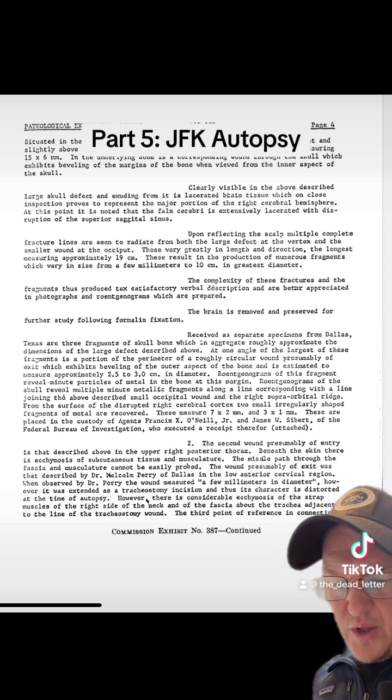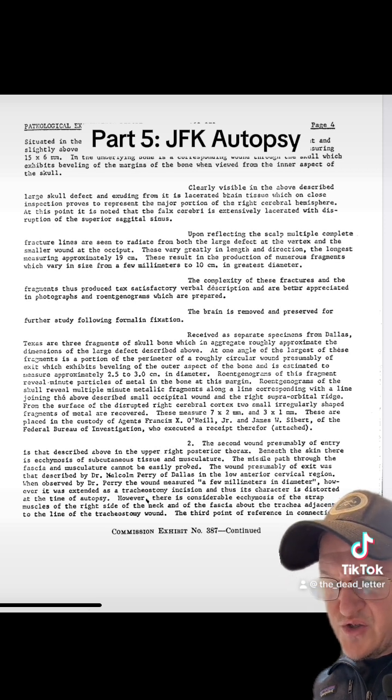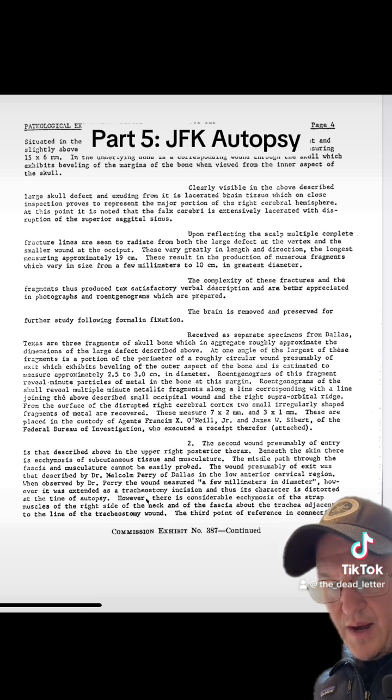However, there is considerable ecchymosis of the strap muscles of the right side of the neck and of the fascia, which is a connective tissue about the trachea adjacent to the line of the tracheostomy wound. So this is an important observation because it also shows that the heart was beating, blood was pouring into the tissues, and that's consistent with it being on the same wound pathway as entering the right upper back.